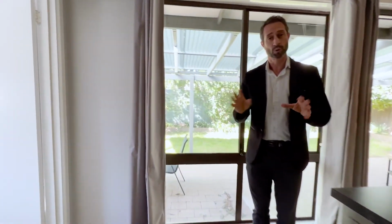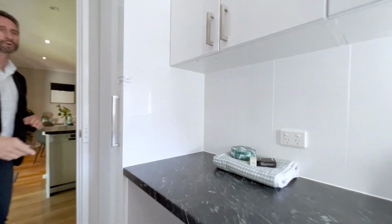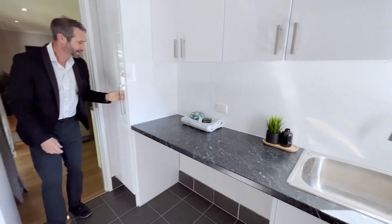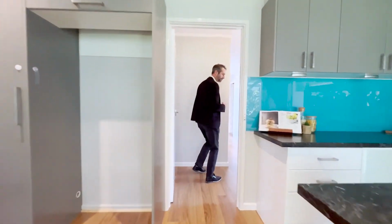Now, storage, of course, has been really important. So as we come into the laundry, you'll notice this has been completely redone at the same time. The benches match the kitchen. You've got all the overhead cupboards, room underneath for washing machine and dryer, just nice and neatly tucked away, and also storage cupboard in here. And then there's a rear door that takes you out to the clothesline. If we come back into these living spaces again, we'll have a look outside shortly, but we're going to stay inside and take you back through our bathroom and bedrooms.